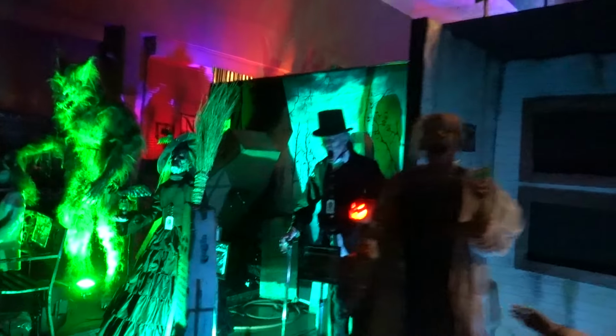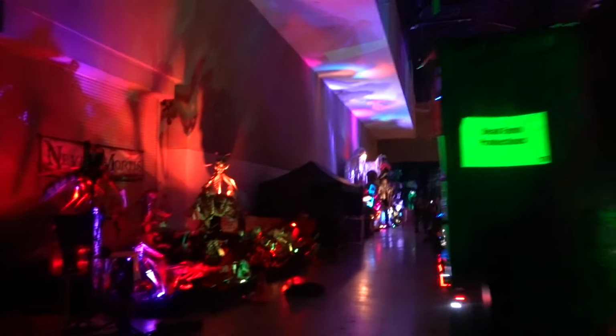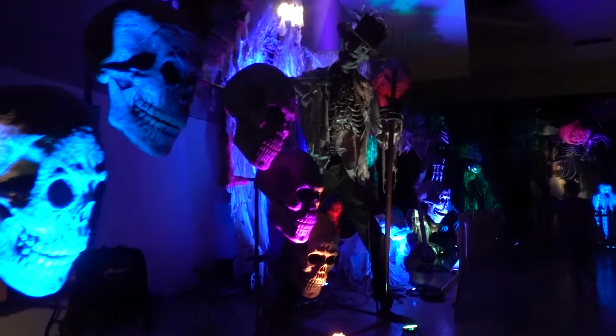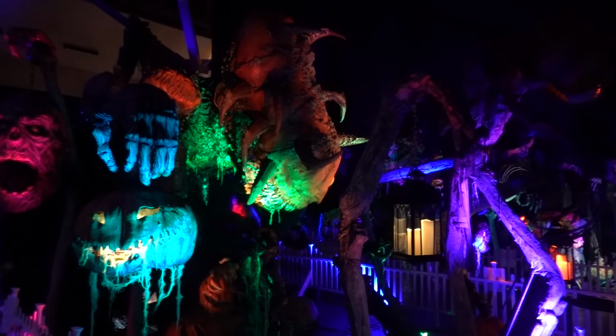And let's continue to make our way around. There's a really cool werewolf, Never Mortis. And you can see Poison Props' animations are not currently going off. But you can see there's a ton of them. And I mean an absolute ton. And then you have Scare Factory, and you can see one going off right now. A big one.